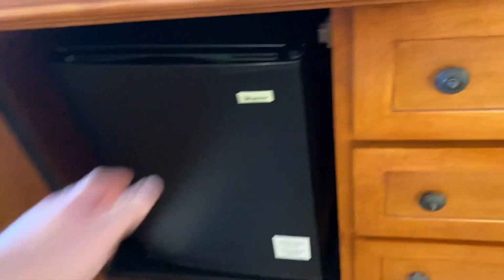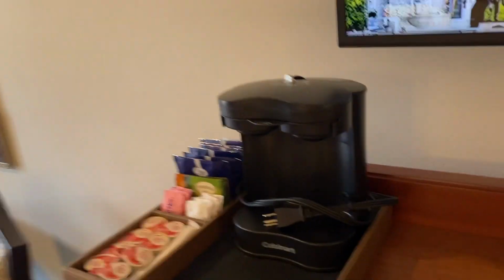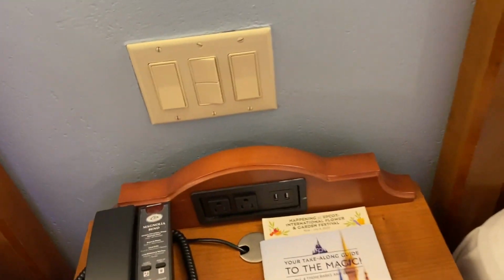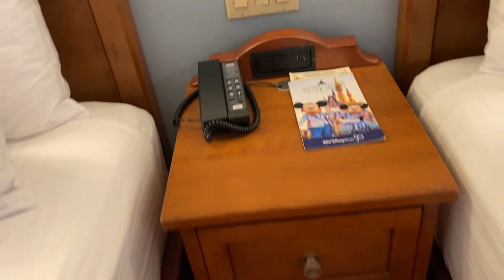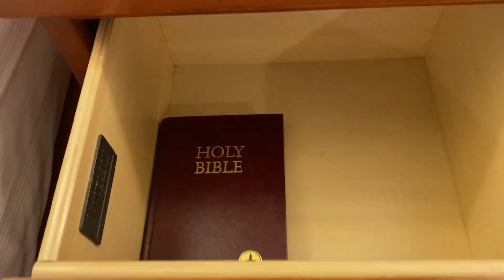You've got a fridge there. Same size fridge as before. Loads of storage space. You've got a nice coffee machine there. That's a good coffee machine, that is. Ice bucket there. Plenty of power. We've got a guide that's been put in there. Oh no, that must be Mummy's put that in. You've got your Bible in there.